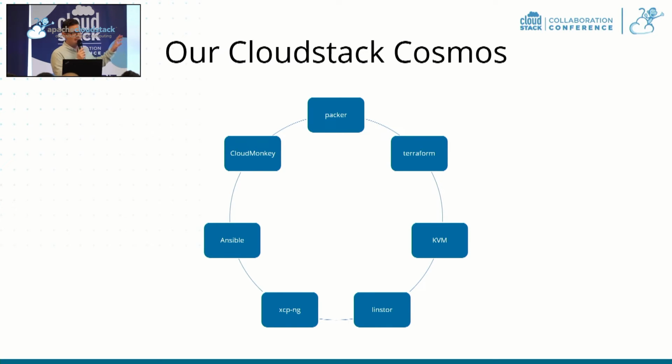And this is our CloudStack cosmos, however you want to call it, our technology stack which we are using today. Today we are running two hypervisors. And I think Wido is happy to hear, yes, we are using XCP-ng, but we are also using KVM. We started with Xen server and did the migration to XCP-ng because Citrix chose to change the licensing and pulled it from open source. They renamed it again back to XenServer. I'm not sure, it's Citrix. You have all six months new names for the same products.